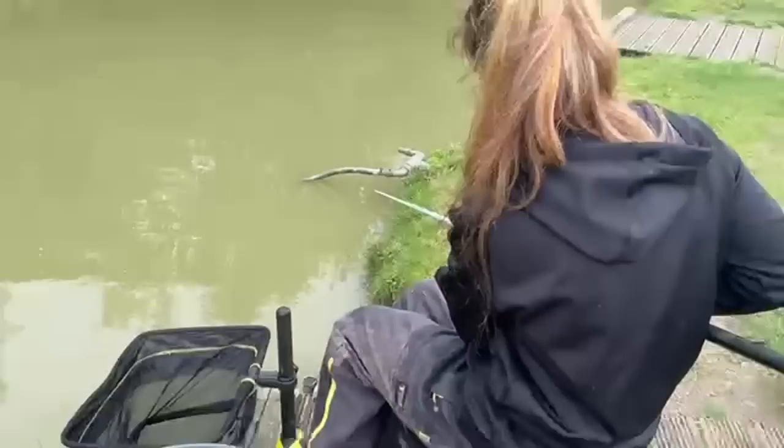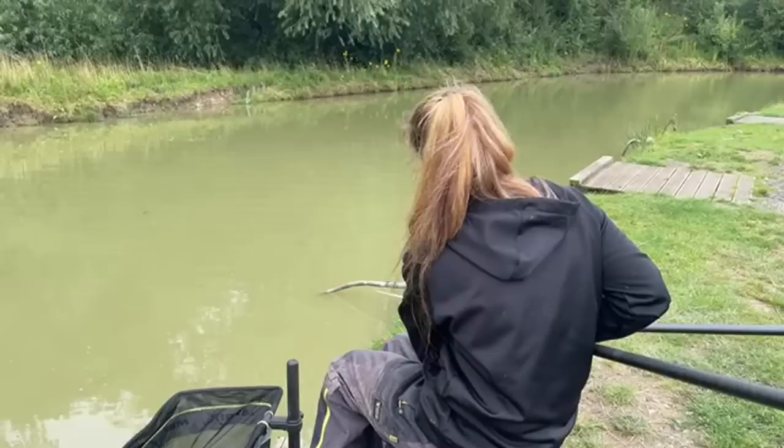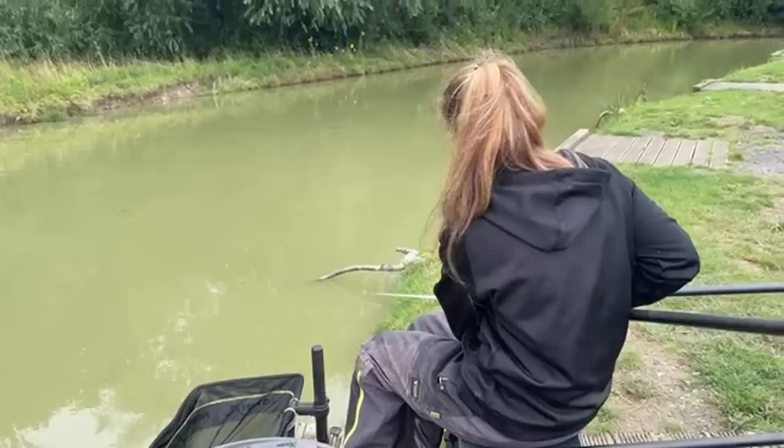So we got two new PBs down there. 196, so is that your PB match weight? Yeah, that was the 6 hour weigh, and then the 5 hour was 164. They both PBs? Both PBs, yeah. It's a brilliant venue for catching big weights of fish.